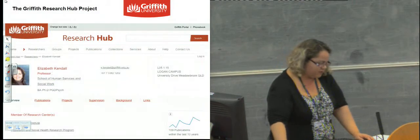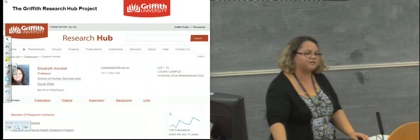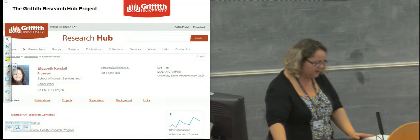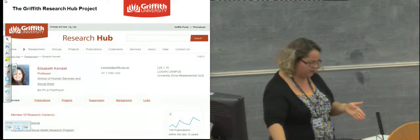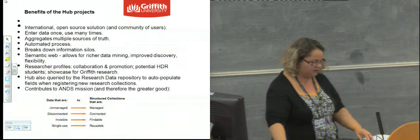Okay, so at Griffith we saw the value of the metadata store project, and we secured funding to develop the researcher profile system. And the vision for that is a showcase of Griffith research. It attracts potential HDR, or higher degree research, students looking for a supervisor. It enables researchers to make connections from both within and outside of the university. And it's a one-stop shop for all things Griffith research, which is projects, activities, collections, publications, and researchers.